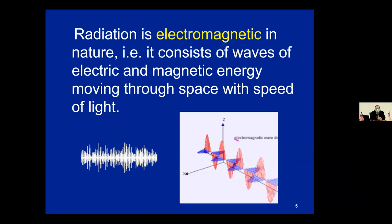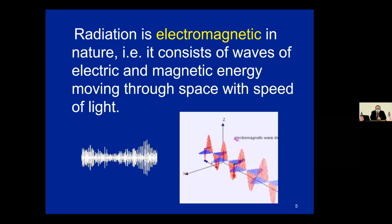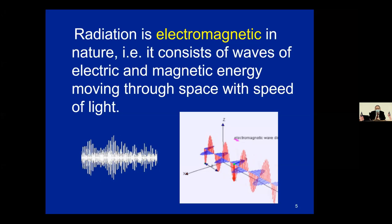Now this is a very abstract concept, right? We can't see those waves, but we can feel the effect. We feel the heat from the sun, the infrared. We have the radio wave; without it, we wouldn't have our internet and television and so on. So this is a way to help us understand that energy is transferred through space by the electromagnetic wave. Another term we use is a photon, which carries packets of energy.